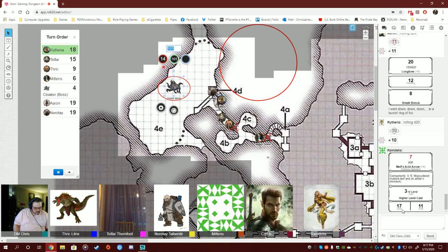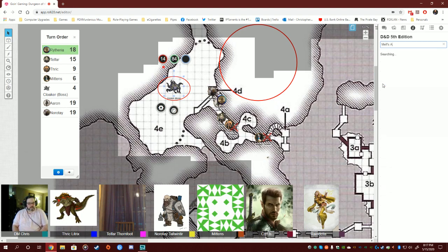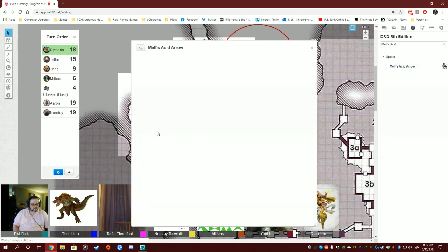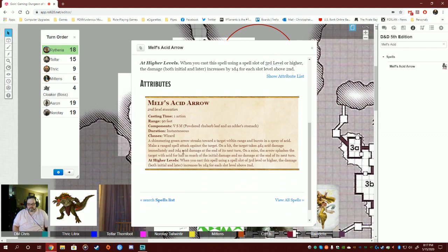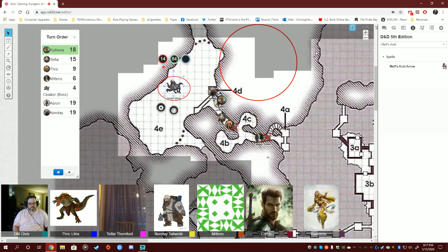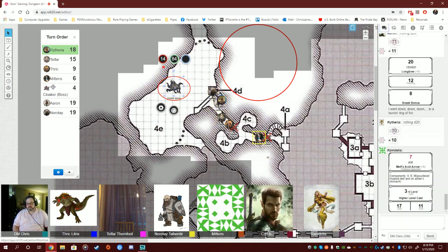17 acid. Yikes. Okay. I'm not going to joke, Melf's Acid Arrow is an old school spell, and you're the first person I've had that actually is using it. Jeff helped me choose my spells, so you can blame him. Well, that's why. Melf's is a great spell. So, on a hit, target takes 4d4 acid damage immediately and 2d4 acid damage at the end of its next turn. So he's going to take another 2d4 at the end of his next turn, which isn't quite as long as we would normally hope, but that's still another 2d4 damage.